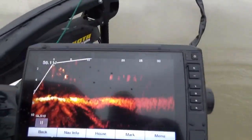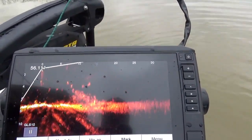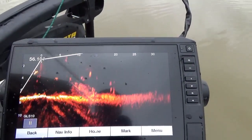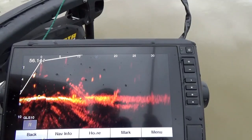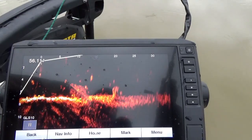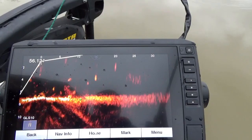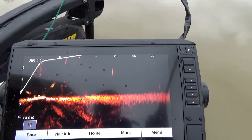Now look, I'm gonna show y'all. I found a, see that brush pile right there? Right out in front of us. You see it's in 6 or 8 feet of water. And there are crappie on that brush pile. See, that goes my lure. I'm down there pretty close. See if we can catch another one off of it.